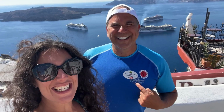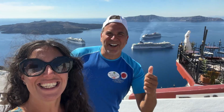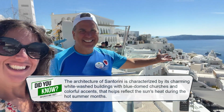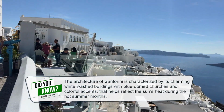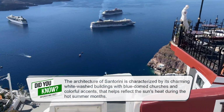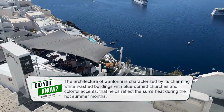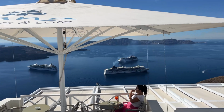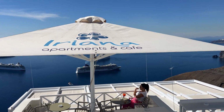All right, we are in Santorini today. Awesome, Greece. I know, so beautiful. I never seen Alice so happy. She's from Italy, as you guys know, but she absolutely loved this. And the architecture with these whitewashed buildings, the blue dome churches, the colorful accents were just remarkable.